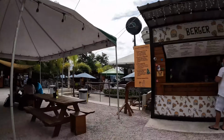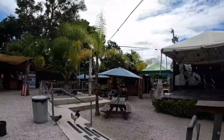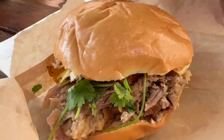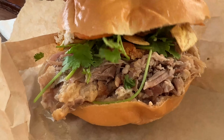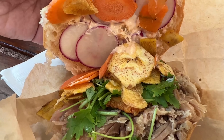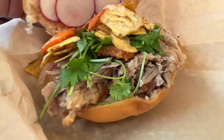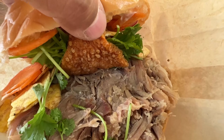I'm here at the art district at this little food court area called Lot 23. A bunch of different food vendors here. Just got this food from a place called Paella. This is supposed to be awesome. This is a pulled pork sandwich called the Revolution. And it's lechon inside the sandwich. Radish, carrots, cilantro, plantain chips sitting on a mound of lechon with crispy skin as well. This is supposed to be a delicious, delicious sandwich.